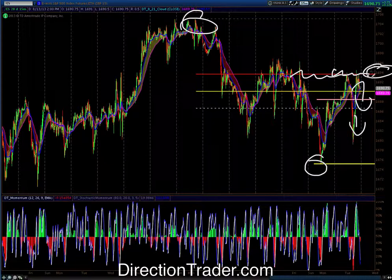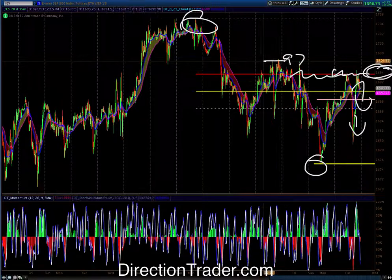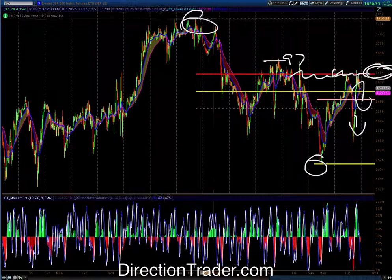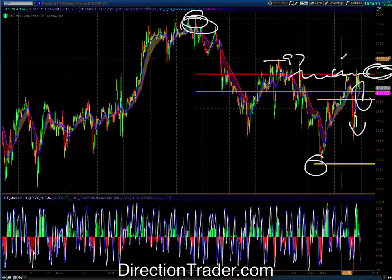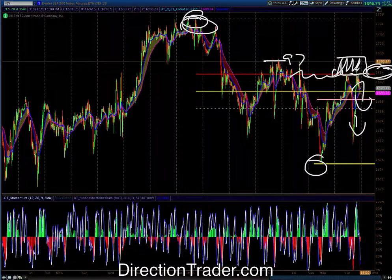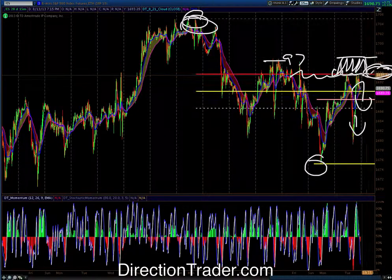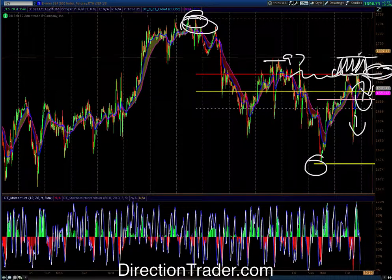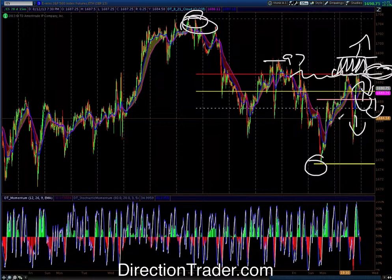Now, if 94s fail, I want to see these 97s fail. This here's a 97. If this fails, we're going back up to this high. So we're going to be real patient here to watch in between this 94 and 97. This is probably a no zone for me. I'll wait for it to get above the 97s or below the 94s, and I will buy above the 97s, sell below the 94s, and just continue to ride that wave.